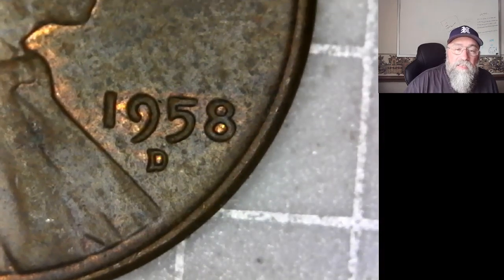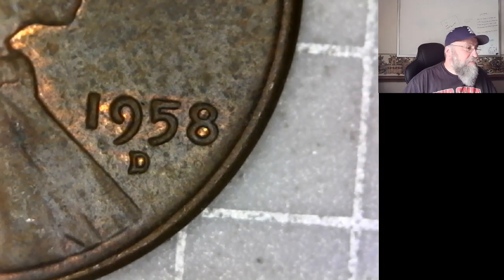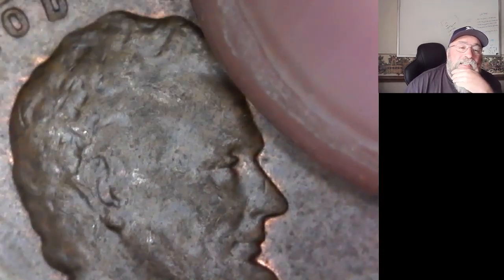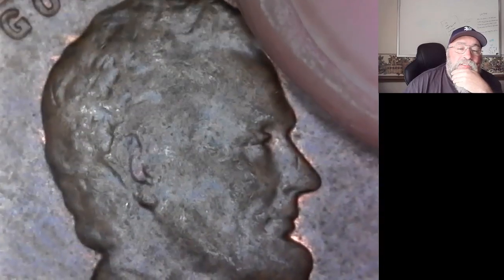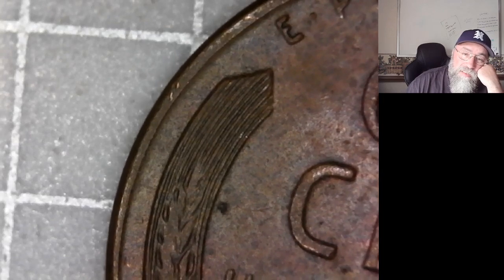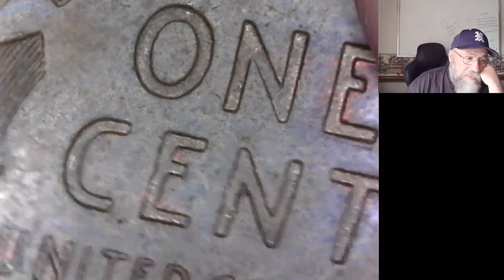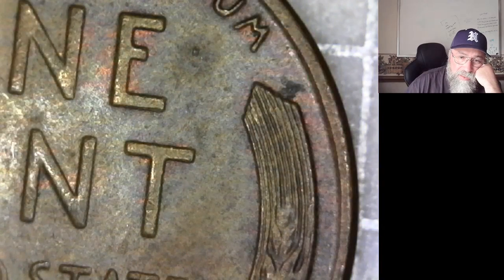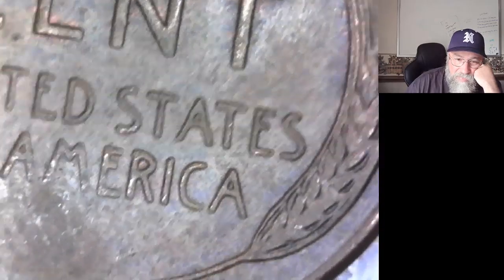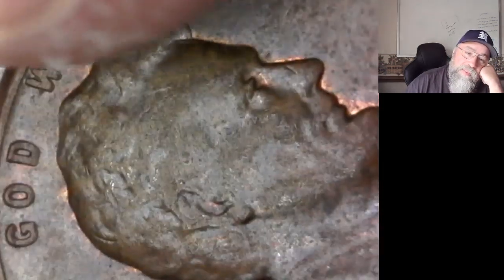You know, I've always been struck by how clean the date and the mint mark are, and everything, but then how mushy the head of Lincoln is. Just how worn, even on a good, well-struck coin in a higher grade. Because I mean, it's a decent grade coin there. Some wear there on the top of the leaves there, but it's not bad. Look at his head. It's just a pile of mush.